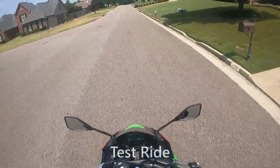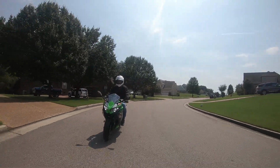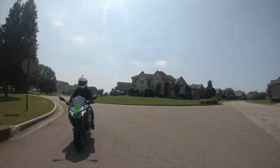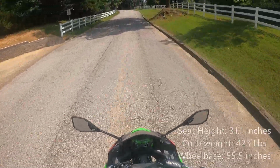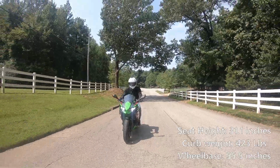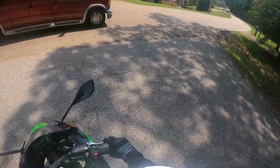First impression, the ergonomics. The riding position is pretty comfortable. Somewhat narrow in the center where the rider sits, it makes it easy to flat foot on both sides, even for shorter riders. The handlebars are somewhat narrow and the bike feels pretty light. The suspension could be better. It is non-adjustable, but it's not bad. At this price point, less than 8 grand brand new, it's just fine.